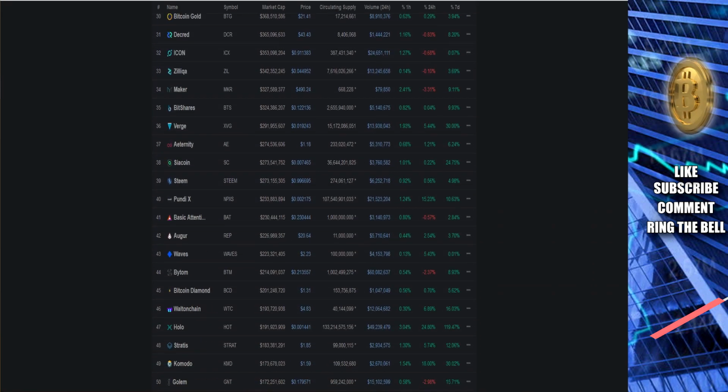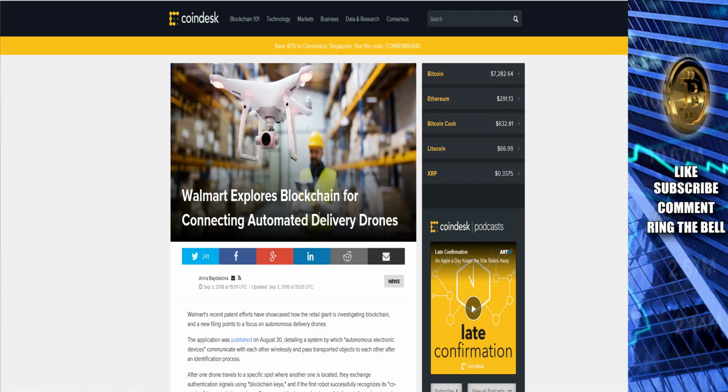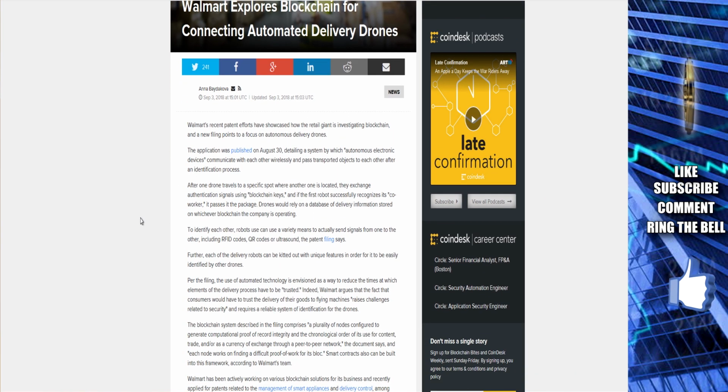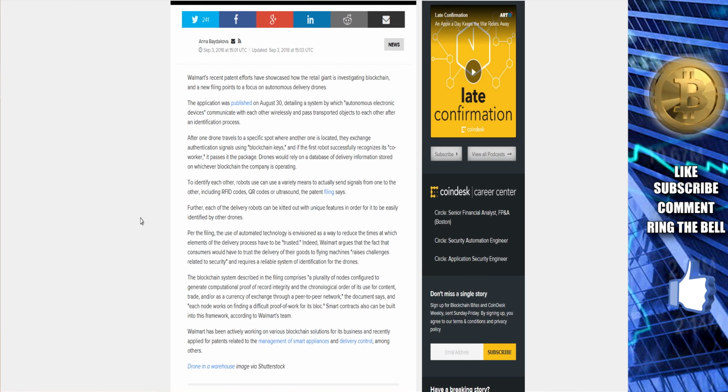As for some bullish news today, Walmart is actually exploring using blockchain for connecting their automated delivery drones. This is more bullish for the overall tech of blockchain, but it definitely, again, draws a lot more attention into the crypto space.